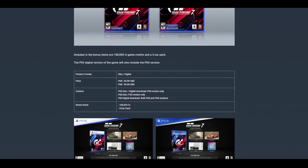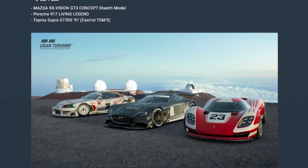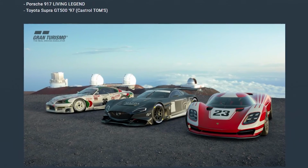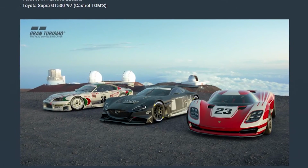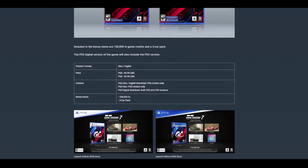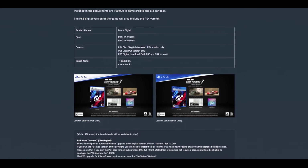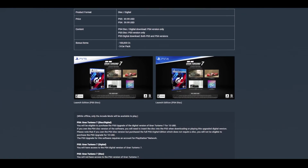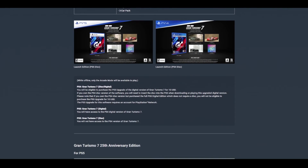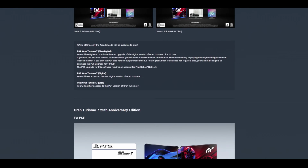Purchasing this will entitle you to the base game, 100,000 in-game credits to start with, and a 3-car pack made up of the Mazda RX Vision, the Porsche 917 Living Legend, and, a fan favourite, the Toyota Supra GT500 with the Kestrel Toms livery. It is important to note that there is a price difference here, with the PS4 version being slightly cheaper, but also more importantly, only the PS5 digital version will give you access to play on the PS4. So, if you are planning on upgrading to the PS5 after launch, you might want to consider buying the PS5 digital version, or else you will have to repurchase the full game later on.